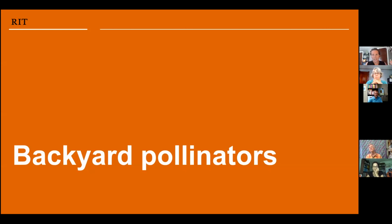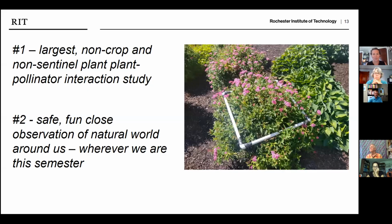So the big objectives are, I think, twofold of this. One of which is that I hope collectively, all of us on this call and anyone else, want to do the largest non-crop and non-sentinel plant pollinator interaction study ever done. So I mentioned to you that Geslin study was just done in one city. We have the opportunity to do a really large scale observational study that's outside of cropping systems and look at who's showing up where and actually learn a lot at a continental scale potentially.